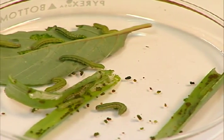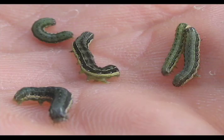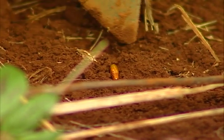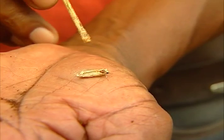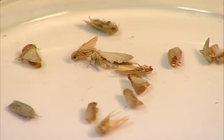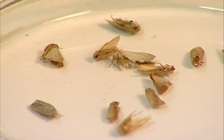The younger armyworms are pale green or yellow in color, while the older armyworms are darker and have a dark lateral stripe. The cocoon pupa is light to dark brown in color and is found in the soil. The adult emerges after approximately 6 to 7 days. Its forewings are mottled gray and brown, normally with an irregular banding pattern and a light-colored bean-shaped spot.